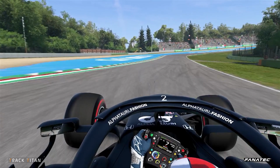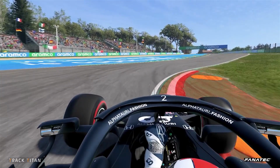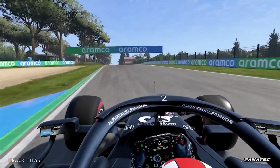We jump on the brakes just at the end of the green curb, braking as straight as we can before bringing the car to the edge of the track and turning in. Using the green curb, we're back on throttle as soon as we meet the apex, using all of that exit curb heading through turn 13.